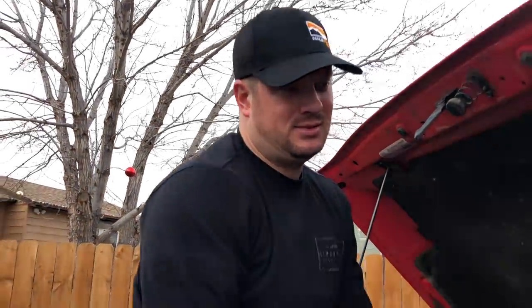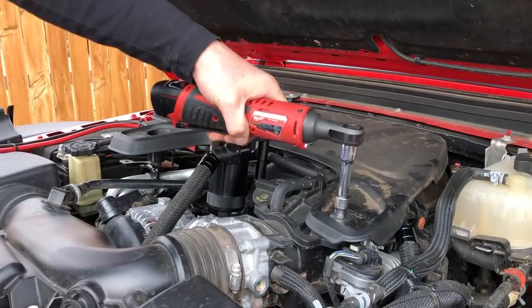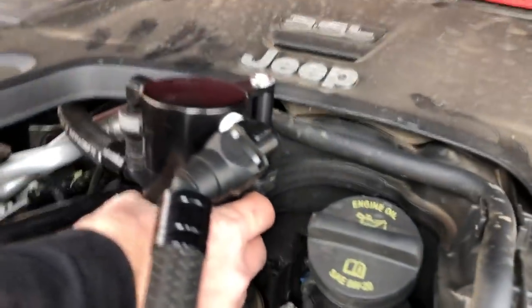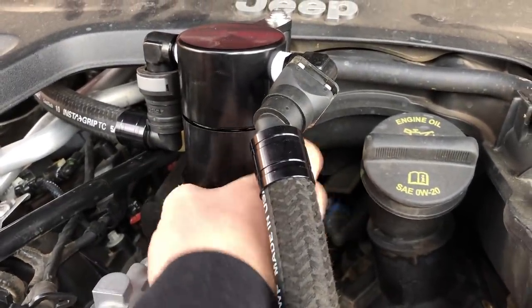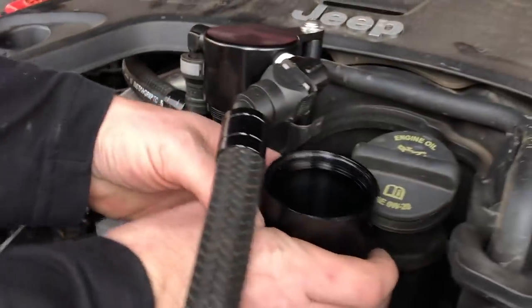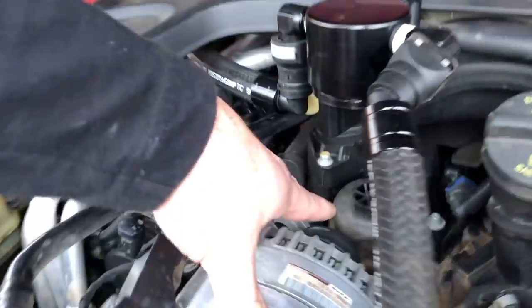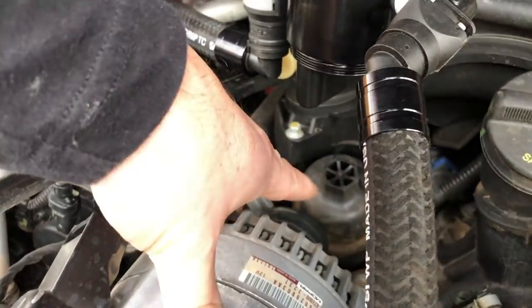All right, let's put the engine cover back on. There you go. So if you do service your own Jeep, you remove the bottom of the catch can, which you do whenever, like we were saying, every 3,000 miles or more often if you do crazy stuff like we do. You just have to remove the bottom of that catch can in order to get to the oil filter.